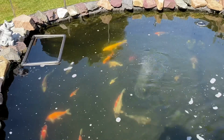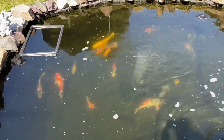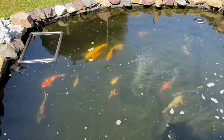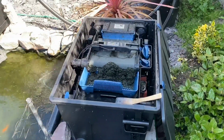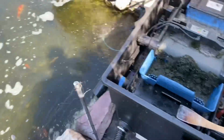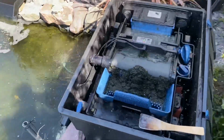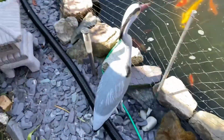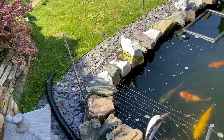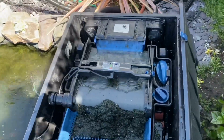Well, good bank holiday Monday. And here's a view you don't see of the pond very often, so I'm on the far side. So why am I on the far side? Well, this thing's getting a clean. The water clarity isn't what it was. I think the sponges in here need a clean. I've just been and purchased a 3 metre length of 50mm flexi hose, so that I can clean this.